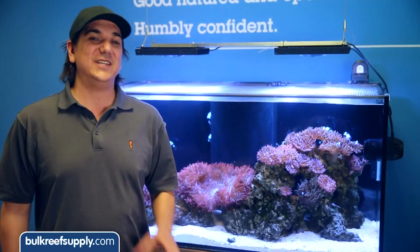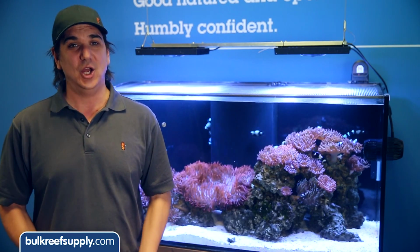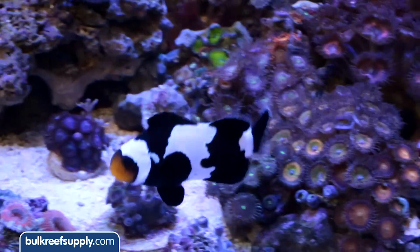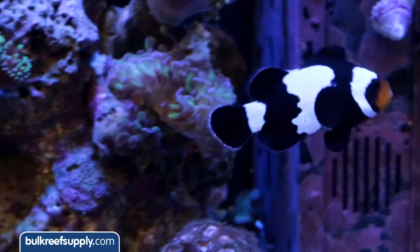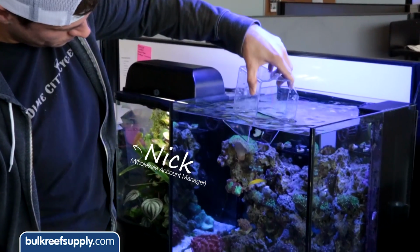A month or two ago we did, however, notice one clown that was getting picked on and at the center of the aggression. More or less they kept him pinned in a cave underneath the rocks. Interestingly enough, he was the only fish left that still had an orange face, which made it pretty easy to identify. Our wholesale manager, Nick, was kind enough to trap him and move him to another tank to save him.